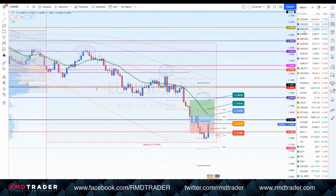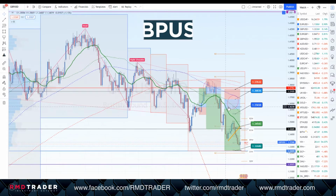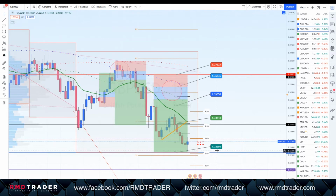Looking at the GBPUSD, this one we actually are still in a short trade, looking for that full target at 1.3268. There's a very good chance that we might have already seen that full target being reached. I can see we do have a shadow, and let me just adjust this target zone quickly, so we can see we have that shadow very, very close to our target.